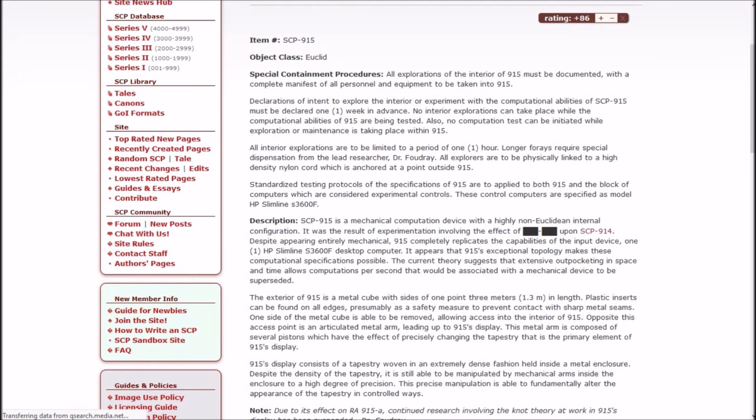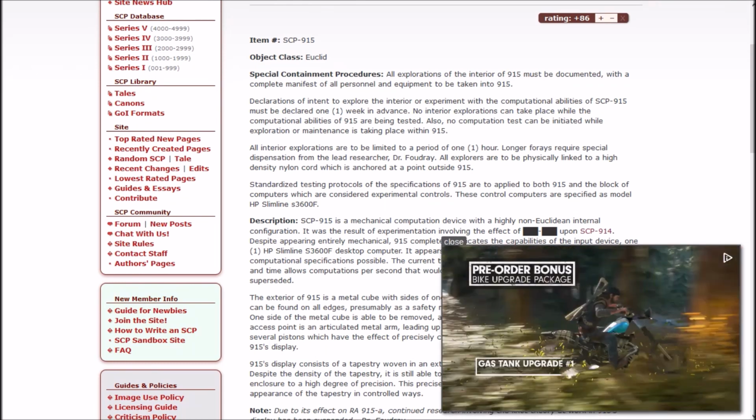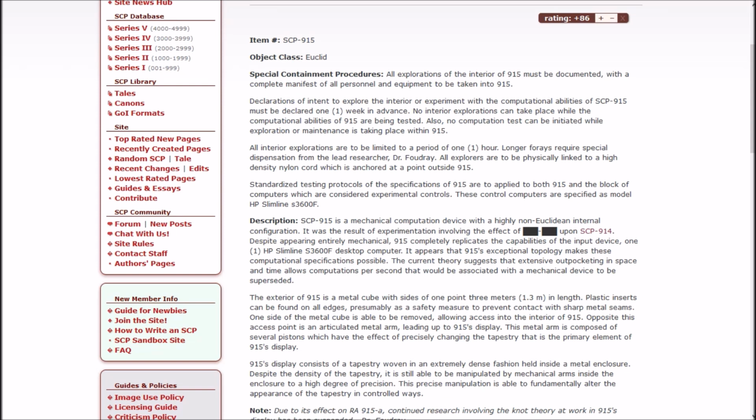Okay, it's Euclid. All explorations of the interior of 915 must be documented, with a complete manifest of all personnel and equipment to be taken into 915. Declarations of intent to explore the interior or experiment with the computational abilities of 915 must be declared 1 week in advance. No interior explorations can take place while the computational abilities of 915 are being tested. Also, no computation tests can be initiated while exploration or maintenance is taking place within. All interior explorations are to be limited to a period of 1 hour.